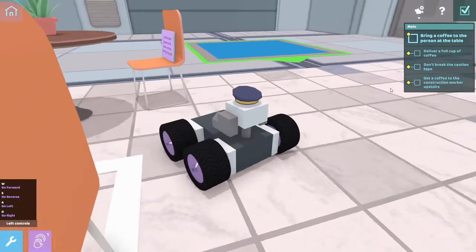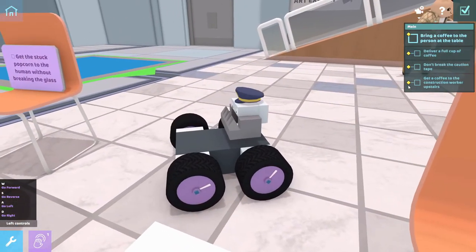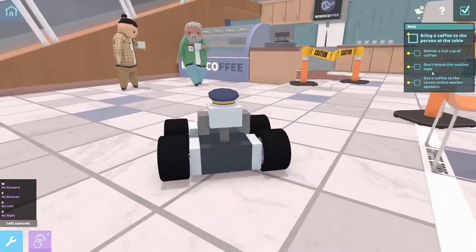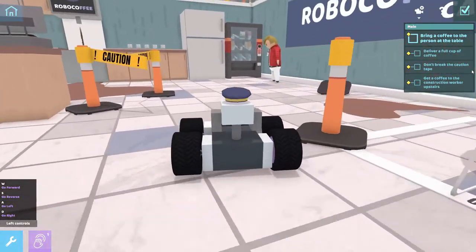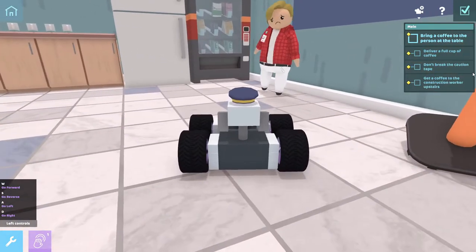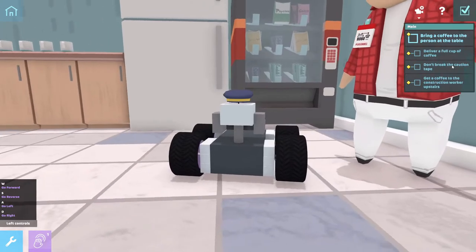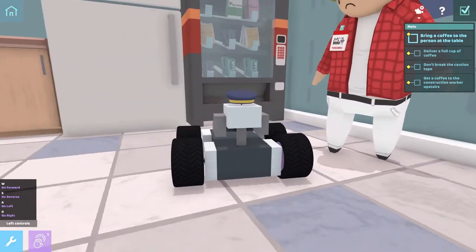There's another note right here. What's it say over here? Get the stuck popcorn to the human without breaking the glass. Is this stuck in here? Is there popcorn stuck in here? He looks sad. All right, maybe he's sad because his popcorn's stuck in there.